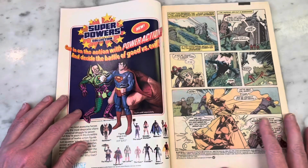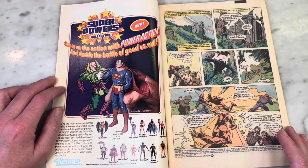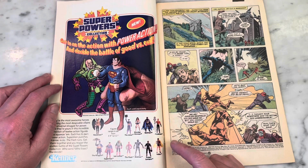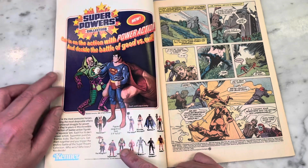I love this concept. Okay, that just kind of gives me chills to open the page and see the Superpowers collection because I love these action figures. I wish I had all these. What did I have? I had Robin, Aquaman, Green Lantern, maybe Flash. I don't think I had Wonder Woman, and that is shocking. I wish I had this Lex Luthor, though. I love that Lex Luthor costume.